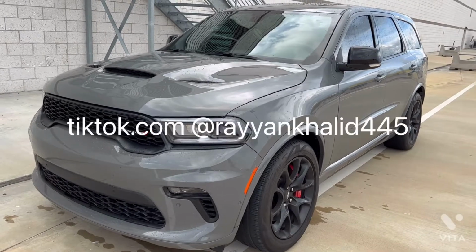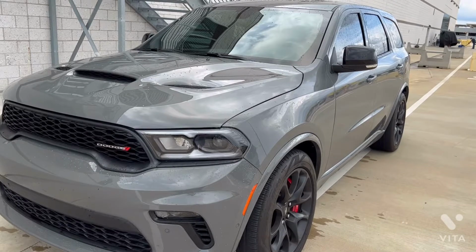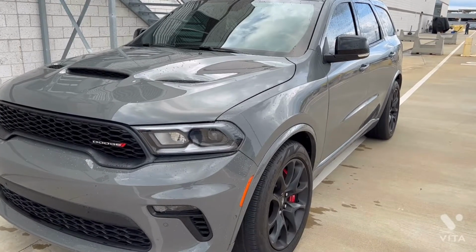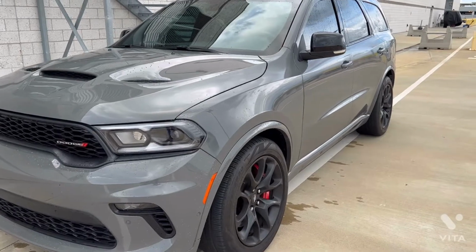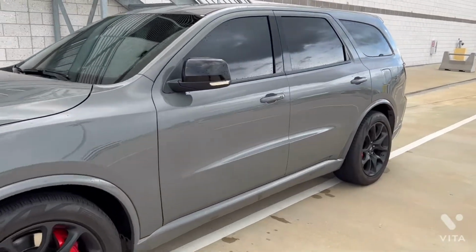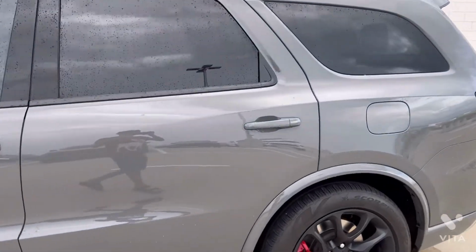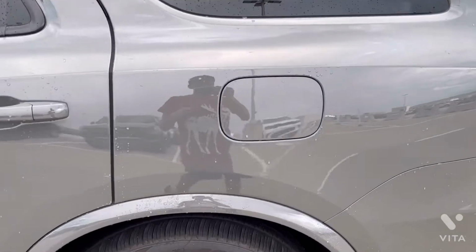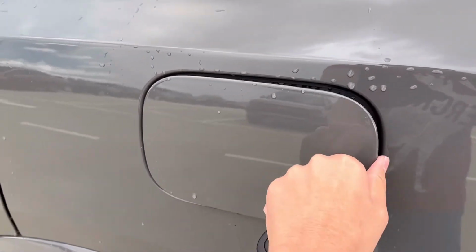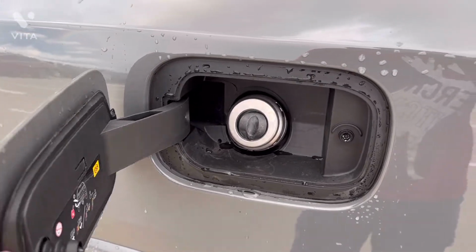Here is the 2021 Dodge Durango RT with Hemi V8 engine. This car is from my dad's work. I'll show you the exterior. Capless fuel filler system to this vehicle.